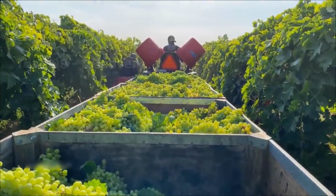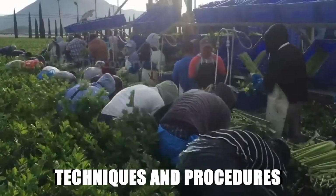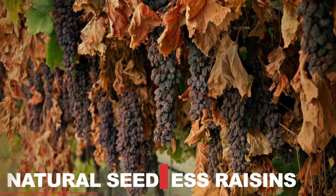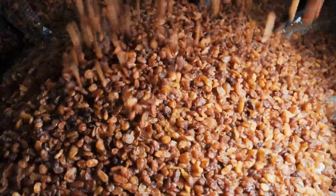Today, we're at a seedless grape farm situated in California, USA. In this video, we'll look at the techniques and procedures involved in gathering and preparing numerous tons of raisins in this location. Natural seedless raisins. Natural seedless raisins are among the most sought-after varieties of raisins in today's market.